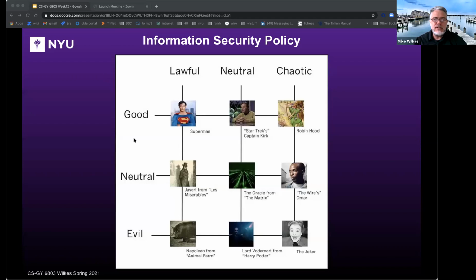One quick aside on the D&D side of things, you may be familiar with character alignment. When you create a character in Dungeons and Dragons, you decide where to put that character on a moral axis. Are you good, evil, or morally neutral? Simple enough. But then you have to decide where your character fits on a law-abiding axis. Do you always obey the law? Or are you neutral about the law? Or are you chaotic, and do you believe that laws are meant to be broken? So in this case, a good example is lawful good, Superman.